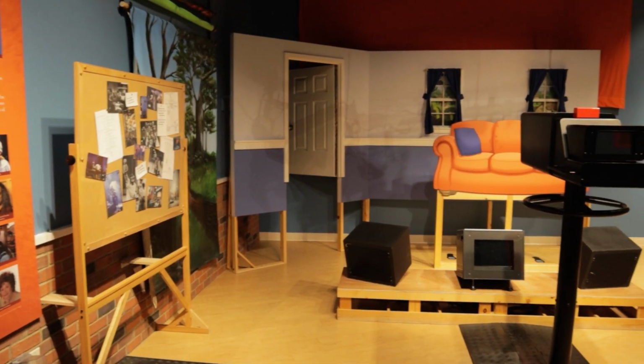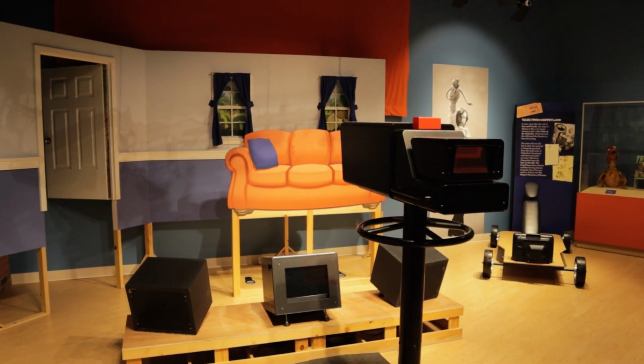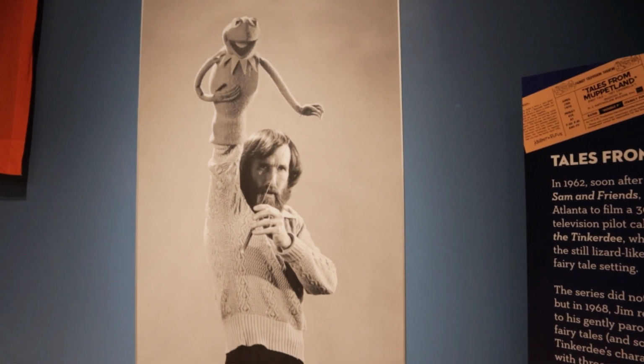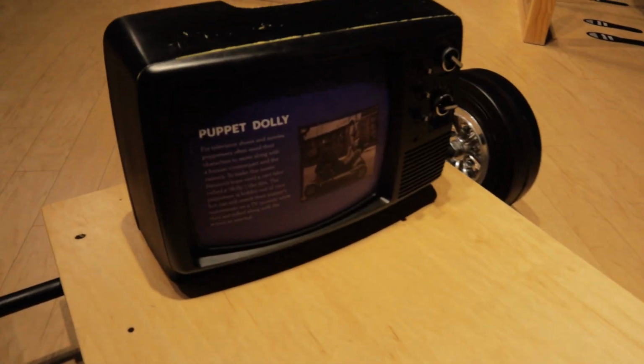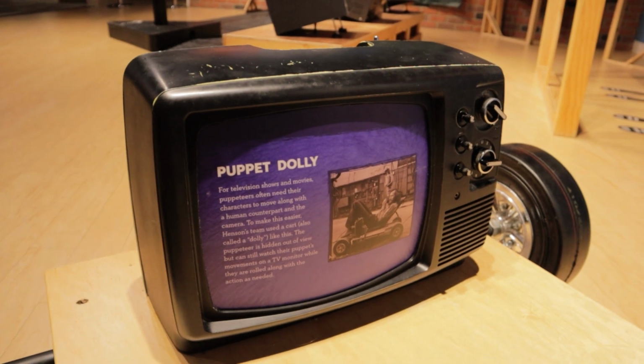Now this is cool. When there's not a pandemic going on, you can actually come in here and film your own little show. Now this is kind of like a human dolly to move the puppet along with the camera on screen or across the stage. A puppet dolly.